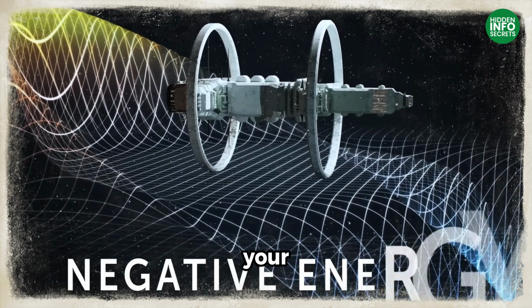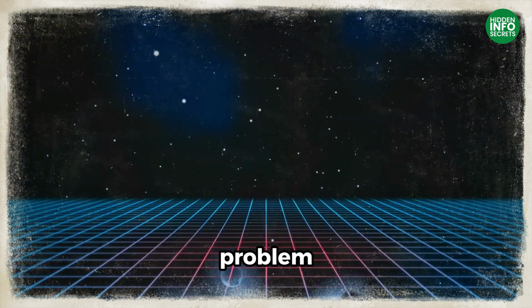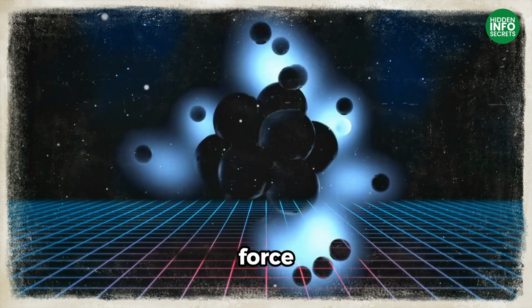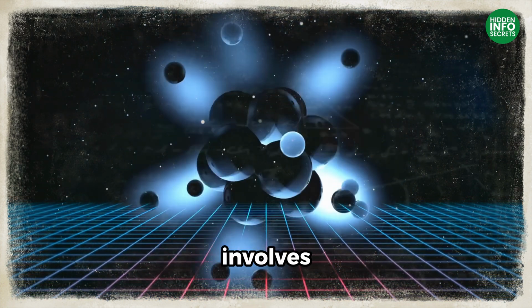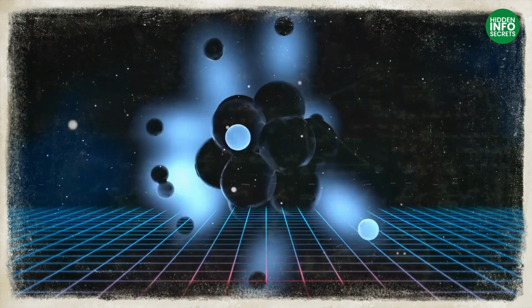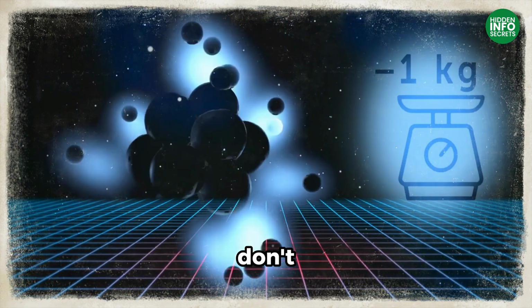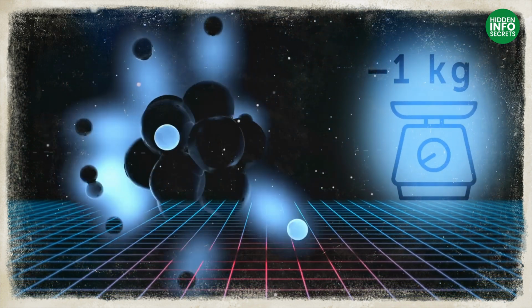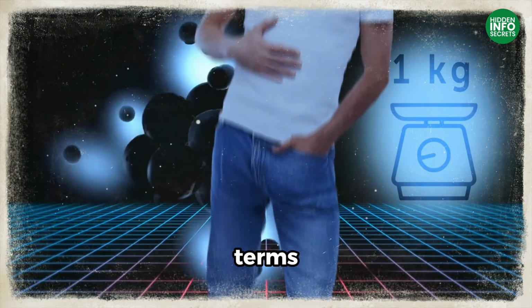Unfortunately, I've got to quench your enthusiasm. My friend, the warp drive has a huge problem. The force behind its operation, which is called negative energy, involves pretty exotic particles. Even worse, they're completely hypothetical, and as far as we know, don't exist in our universe. Scientists have only managed to describe them in mathematical terms.